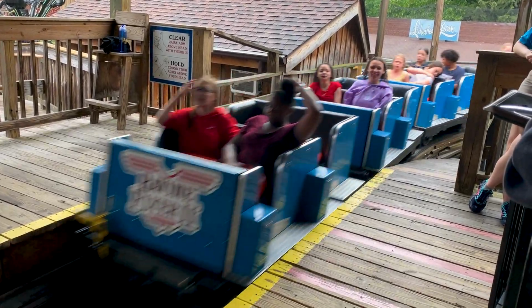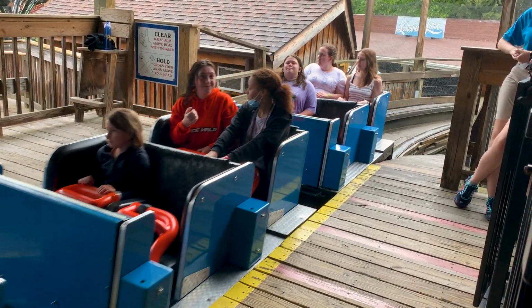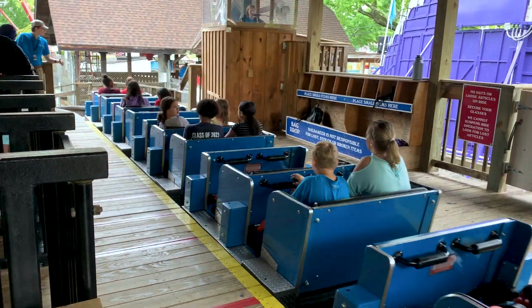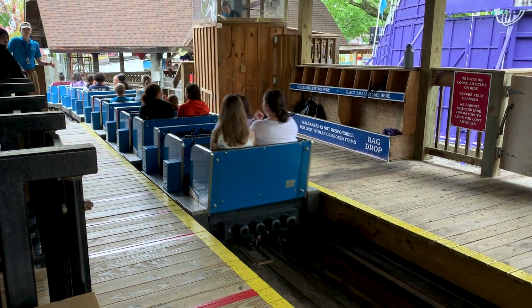That's not to say that PTC trains are bad, but speaking from experience, Timberliners are far more comfortable. The PTC trains have a seatbelt and a lap bar, and it's kind of a snug fit even for a skinny guy like me, but I wouldn't classify it as uncomfortable.